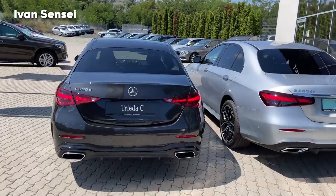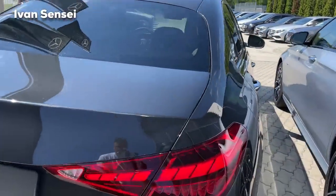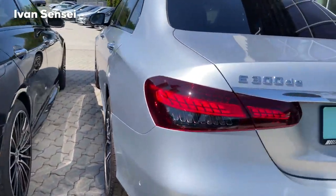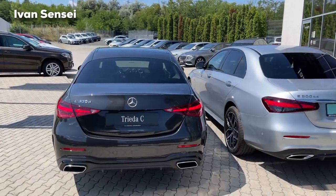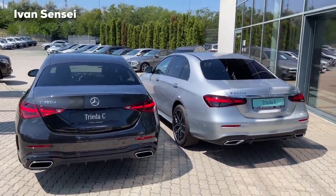Alright, so now we can take a look from the rear. We can see we now have horizontal tail lamps, here with one LED bar, LED stripe, and here with two stripes. In the previous iteration of these cars, they were both vertical on the side of the car, not on the fifth door, on the trunk.